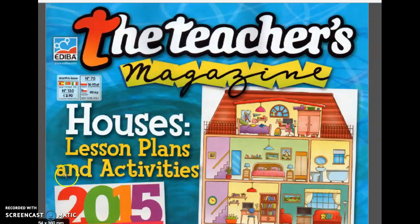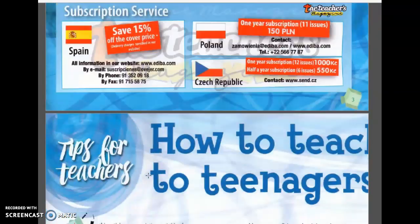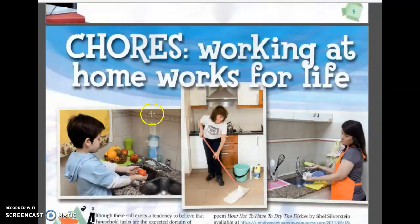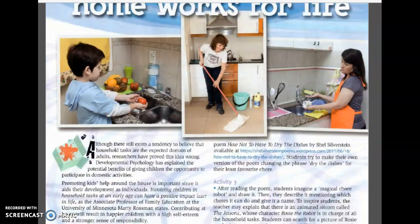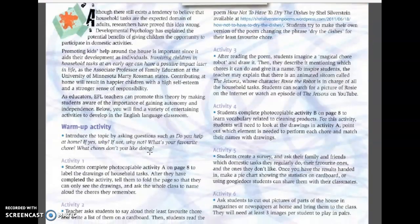But before starting the summary, I want to show you some magazine I sent you. The Teachers magazine. It's for teachers, and so you can see some very interesting exercises, activities, and chores. We saw this word many times. Working at home works for life. So we can do some text time to time.